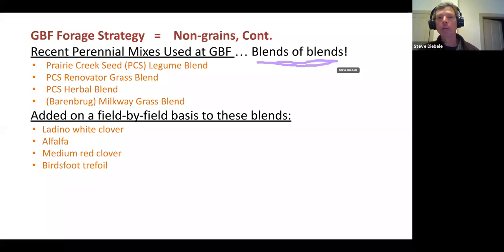Pastures, whether we're looking at it for pigs or for cattle. These are the basic mixes that I've been using recently for our fields. And then on a field by field basis, I may choose to add in some of these other things, the ladino, white clover, more alfalfa. We may go really heavy on the alfalfa depending on what kind of soil type it is, or red clover, that kind of thing.